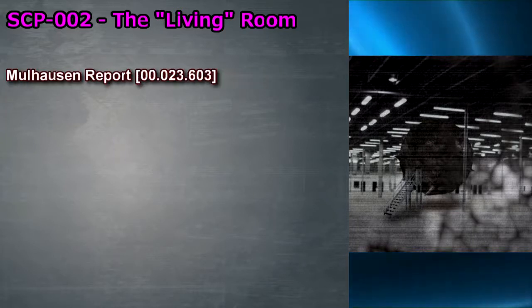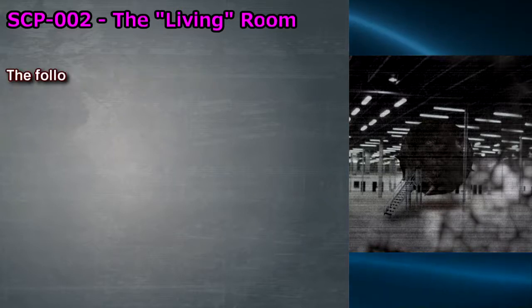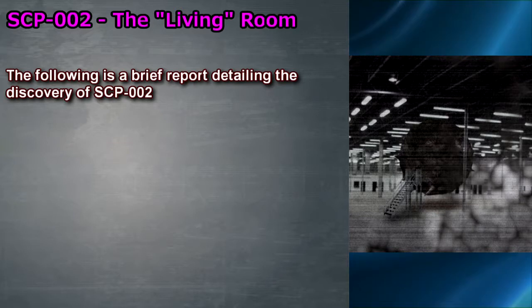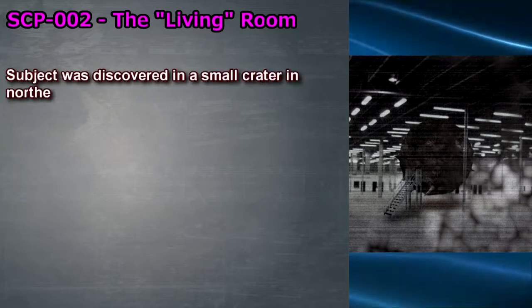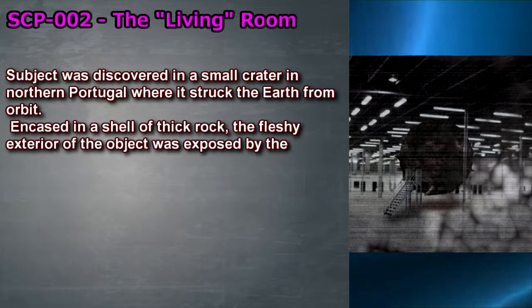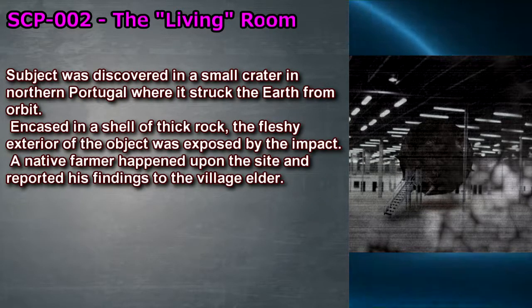Mulhausen Report 00.023.603. The following is a brief report detailing the discovery of SCP-002. Subject was discovered in a small crater in northern Portugal where it struck the Earth from orbit. Encased in a shell of thick rock, the fleshy exterior of the object was exposed by the impact.